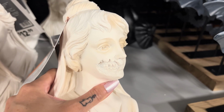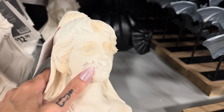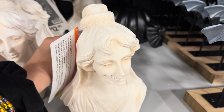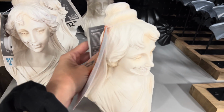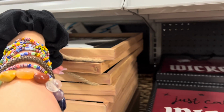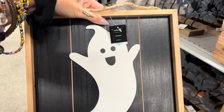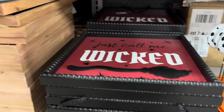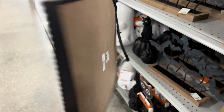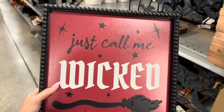She's got like a piece of her face ripped off, exposing the skeleton. It's very creepy. I feel like it's very Haunted Mansion-esque. It is really cool, and it's $13. She's $13, so not too bad. There's some cute little signs. Hey boo for $13. Just call me wicked. Again, just think it's really cool. The black and the red. I'm a fan. I really like it.